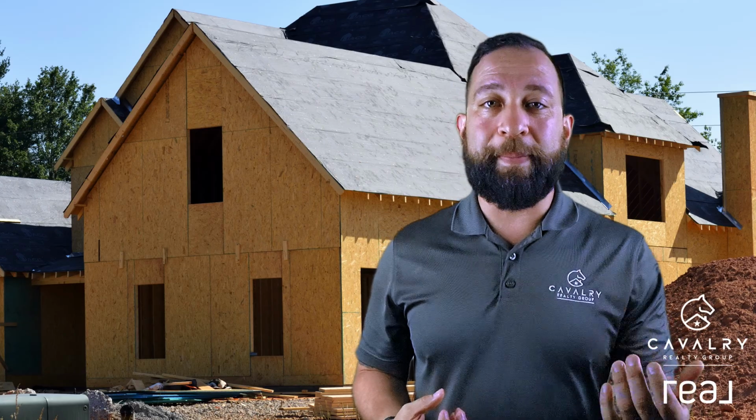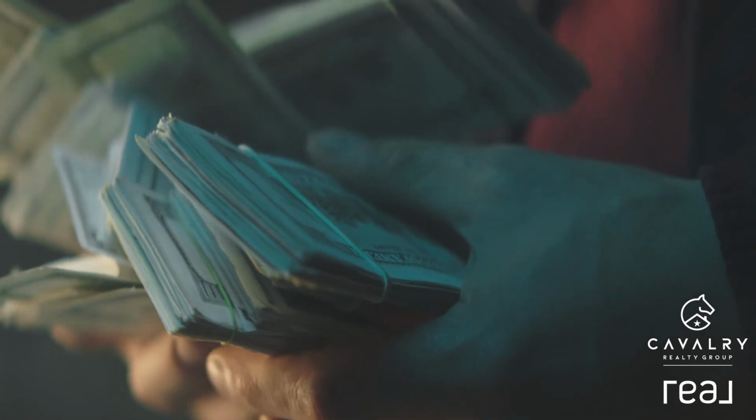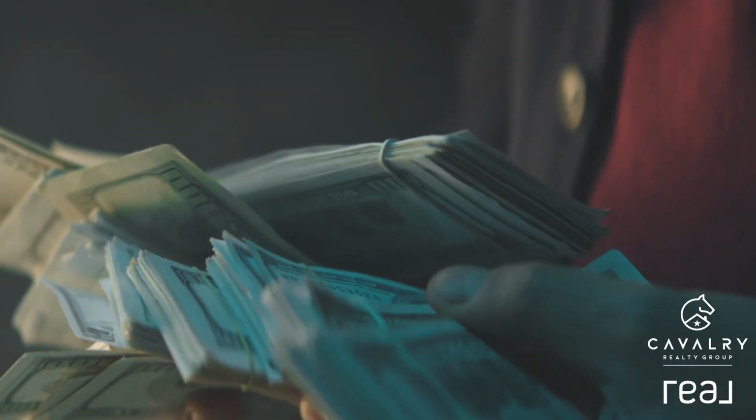So now the builder wants to get you out of the contract, and they want to put it back on the market so they can get a quick sale, especially since the house has already been improved. It's already had sheetrock, it's already had paint. So now the builder can make more money.